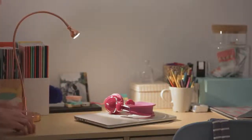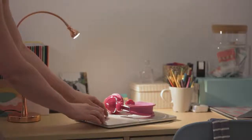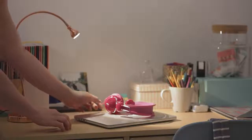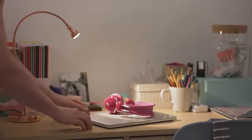The notebooks and notebook organizers, the pens and pencils. As a student, you spend a lot of time working at your desk. You deserve desk organization that works as hard as you do.